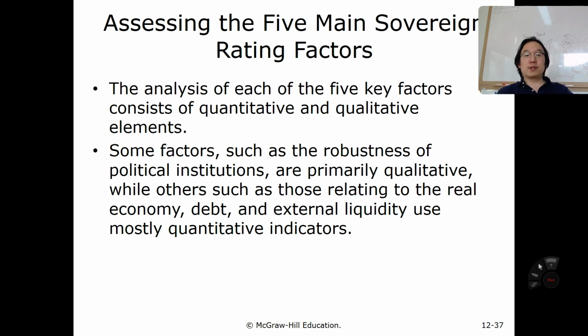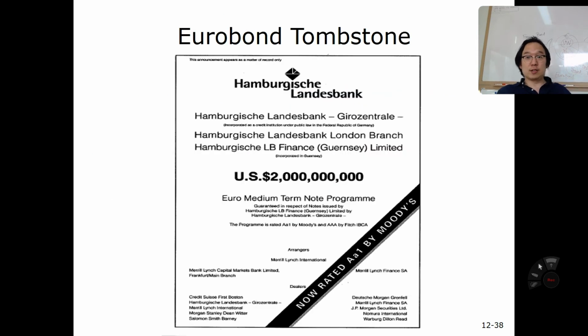Some factors, such as the robustness of political institutions, are primarily qualitative, while others, such as those relating to the real economy, debt, and external liquidity, use mostly quantitative indicators. So this is partly why the non-quantitative discipline people still work in these finance areas as well.